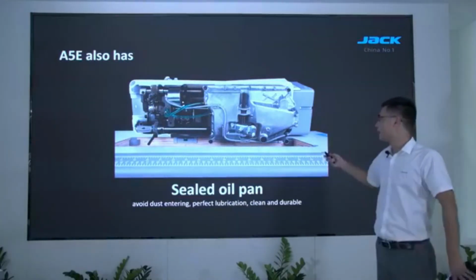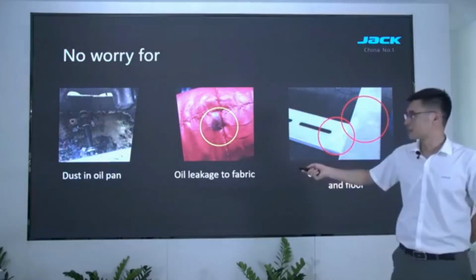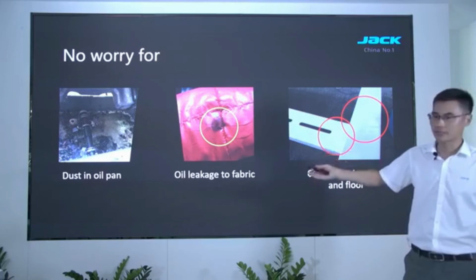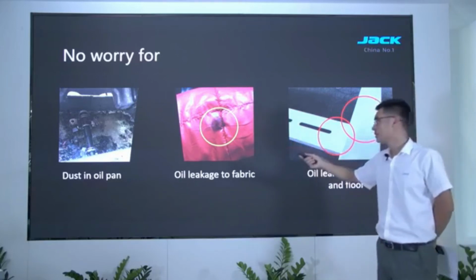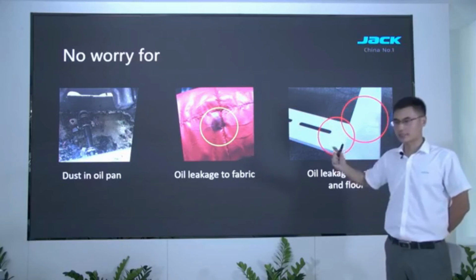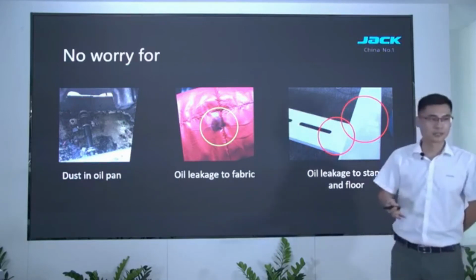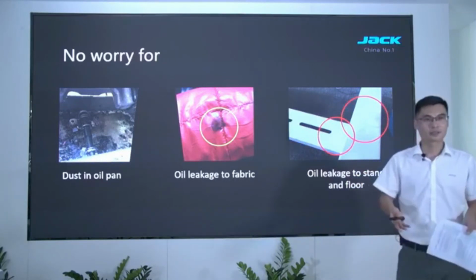Number one is the sealed oil pan. What's the function? Sometimes you will find dust in the oil pan. This is of course bad for your machine because there is a lot of dust in the machine body. It will come inside the body, and the oil will become very dirty. And if the oil pan is not sealed, sometimes when you sew clothes, like a down jacket, the down will come into this. And also there is oil leakage onto the stand and the floor. If it is like that, your labor, even yourself, will feel very unhappy because your factory will look very dirty.